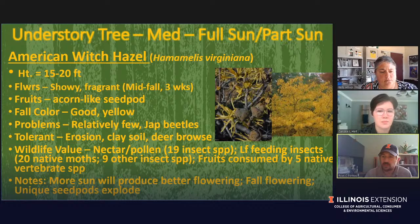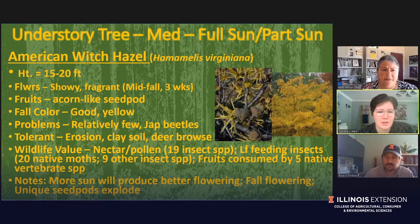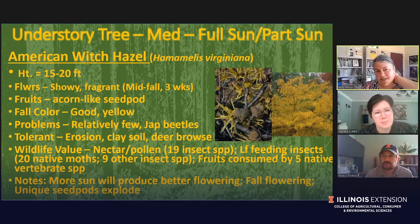Yeah, I love that too. And as a pollinator person, like with the spicebush, it provides those early nectar floral resources. This is one that provides some late nectar floral resources. And in a pollinator garden, we really are trying to push people to think about those really early sources and those really late sources. And this would be a great plant to add. Yeah, that's a good point.